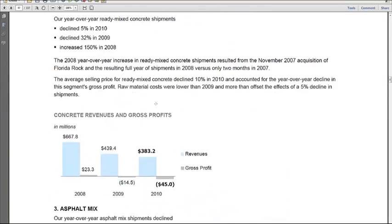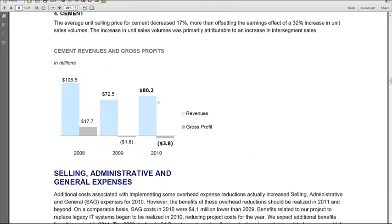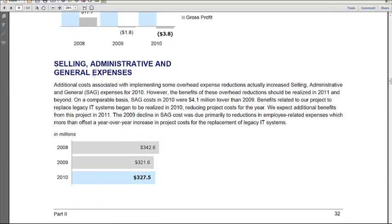You get the same thing with concrete, asphalt, cement, increase in unit sales volumes for cement. Remember that 33% was due to an increase in inter-segment sales. So that good news 33% was just one segment selling cement to the other segment. Then you get discussions on SG&A, or as they call SAG expenses.